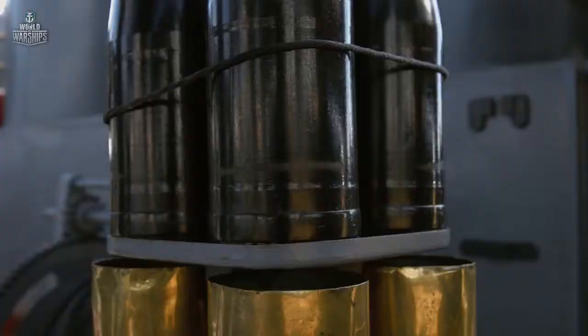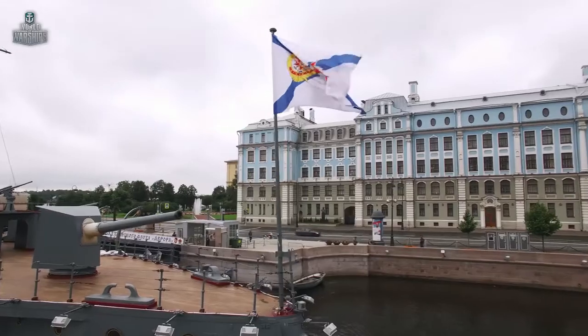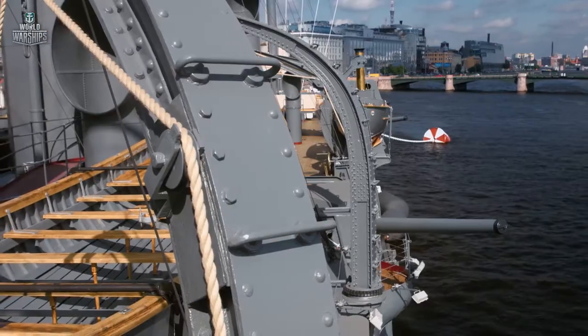Almost the entire battle core of the Russian fleet was destroyed, and even ships that were considered obsolete, like Aurora and Diana, which had survived the Russo-Japanese War, could still be useful to the fleet. In 1909, cruiser Aurora became a training ship and entered the First World War with that status.